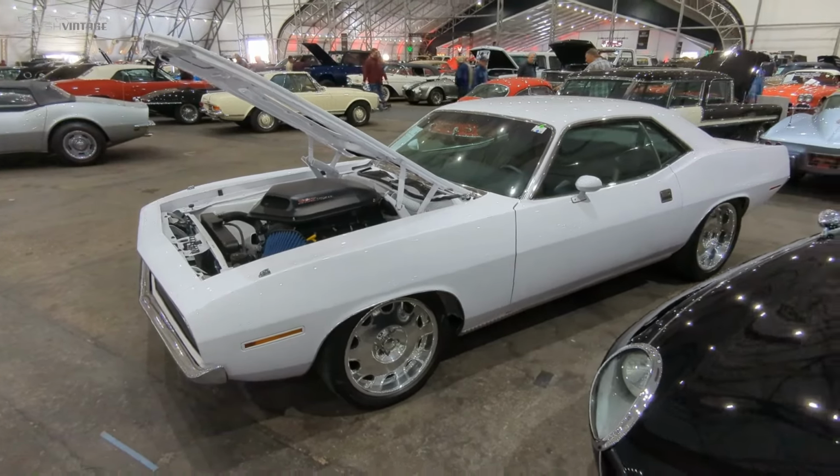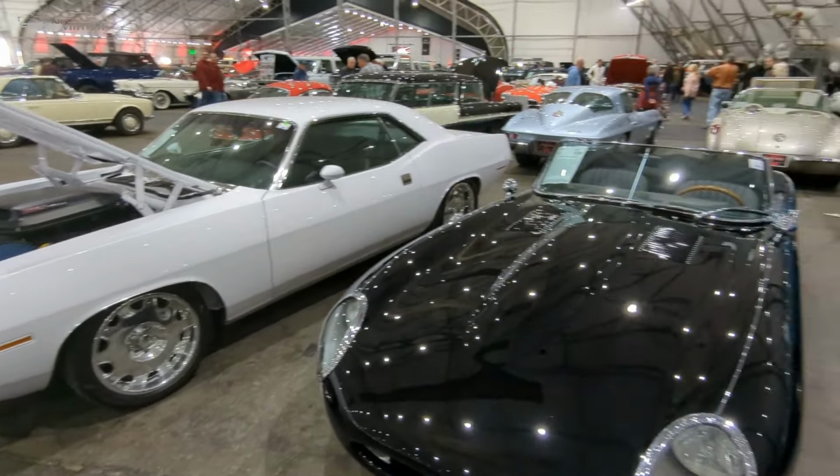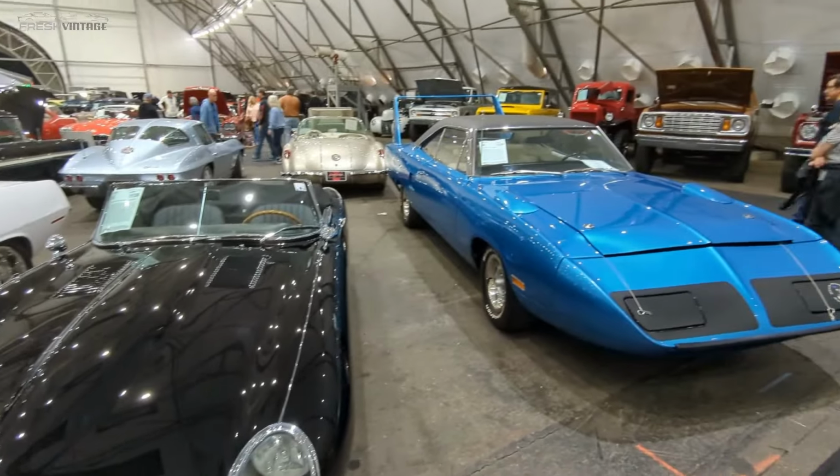I think this Jaguar is getting a little nervous in between all this Mopar muscle here. What do you guys think?